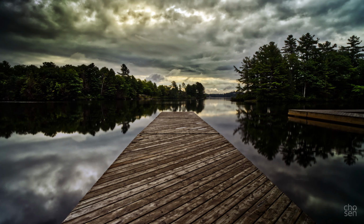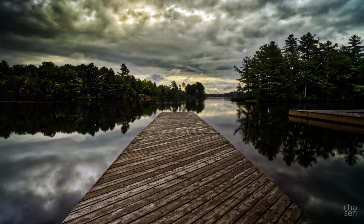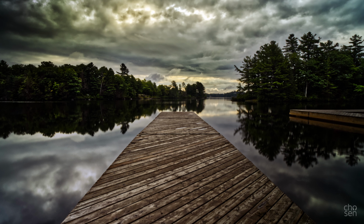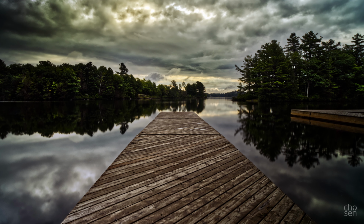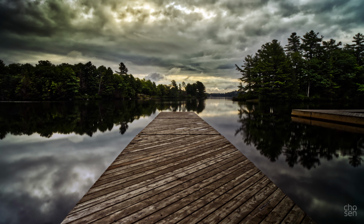Let me go into some examples of what I've done with this lens, and then later on I'm going to show you the results from that Catalyst Browse test as well. Alright, take a look at this. So those of you who saw my last episode might have caught a glimpse of this shot. It's from 6 Mile Lake Provincial Park when we went camping there recently. I thought that it worked out really well.